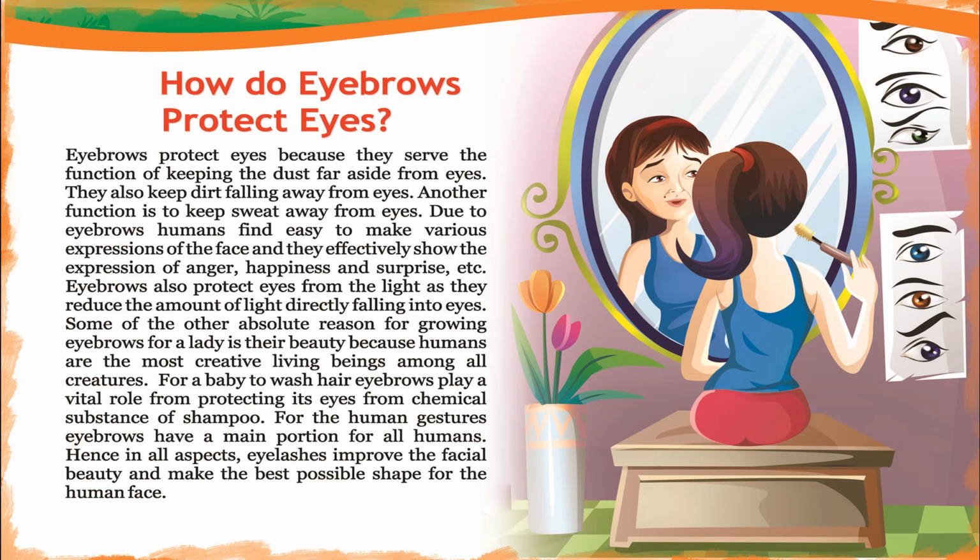How do eyebrows protect eyes? Eyebrows protect eyes because they serve the function of keeping the dust far aside from eyes. They also keep dirt falling away from eyes. Another function is to keep sweat away from eyes. Due to eyebrows, humans find it easy to make various expressions of the face, and they effectively show the expression of anger, happiness and surprise, etc.